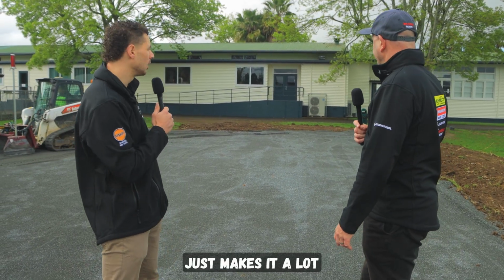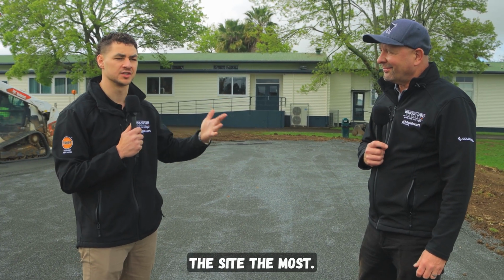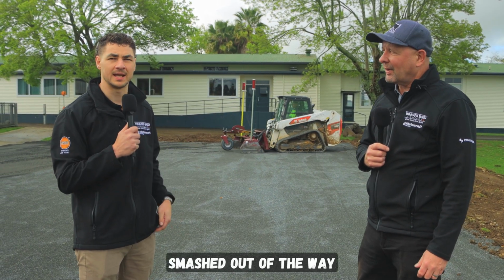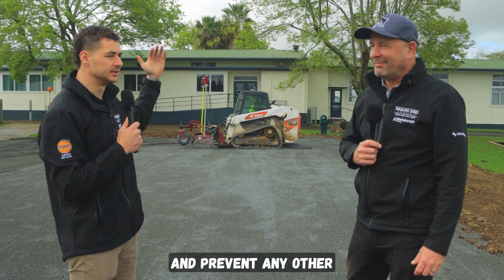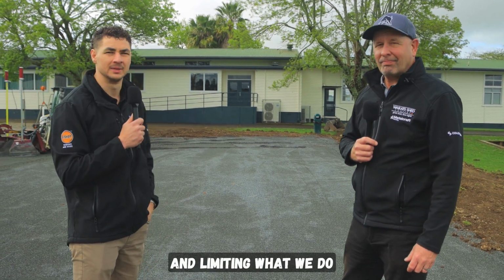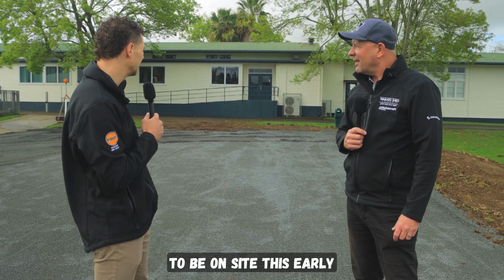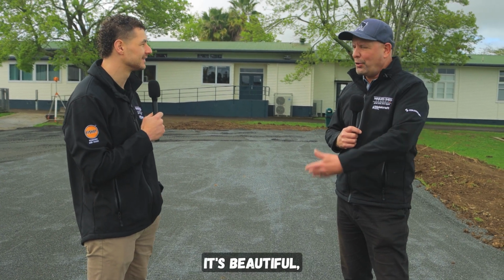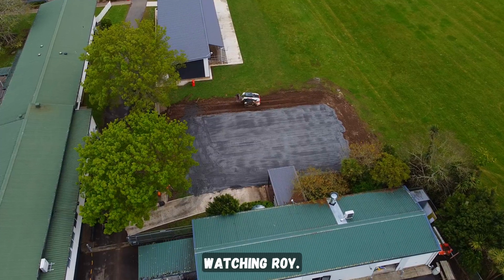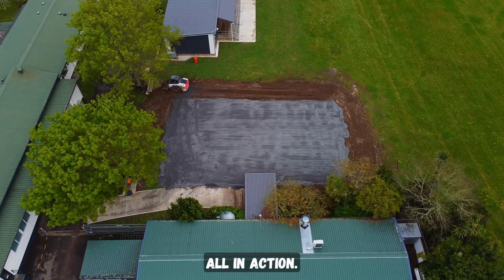I think it also makes it a lot easier for us, especially with earthworks, lots of trucks coming and going, machinery and stuff. That's when you're moving around the site the most. So that was the idea around getting here in the school holidays, get that smashed out of the way, and prevent any other disturbance to the school, working in with how they operate and limiting what we do to them. So it's good to be on site this early and see things getting going. It's a beautiful base here, and it's awesome watching Roy. As I said, he's a bit of a master. He's an animal on this machine, but it's good to see it all in action.